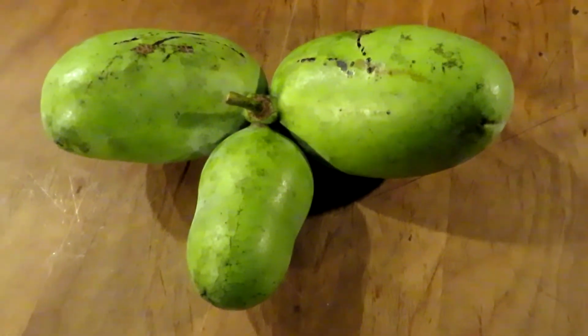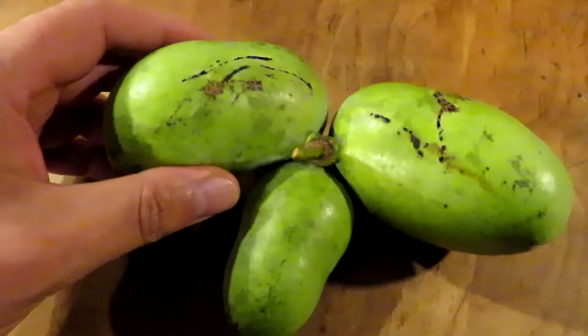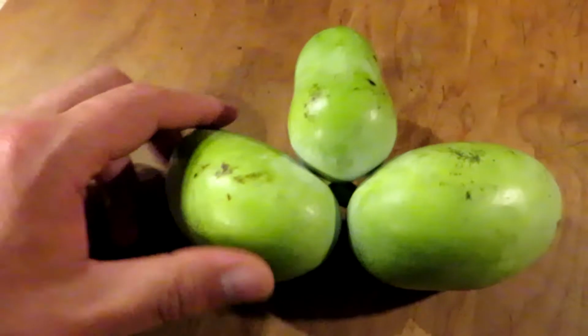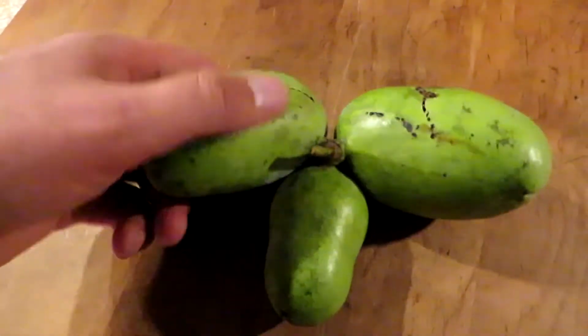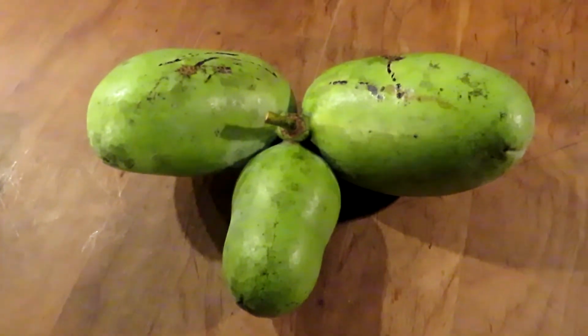Hello everyone, it's Tuesday, October 7th, 2021, and you're looking at our three Shenandoah pawpaws. This was sort of unfortunate news today. These are our first pawpaws we've ever had on our trees, and I've been kind of watching them with excitement.